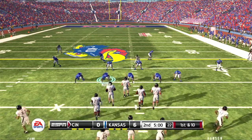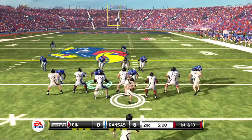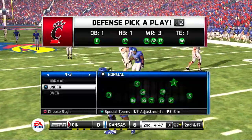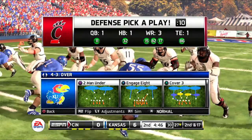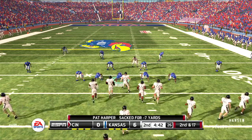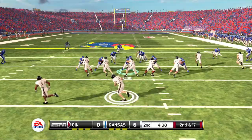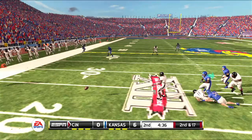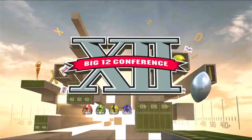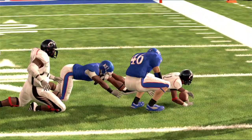From their own 34-yard line, first down. Sacked on play action. So the sack makes this a second and long. Harper running the option. Offense falls on it. The defense was that close to coming up with a big play. Yeah, they tried to get a little bit too fancy there on that option play.